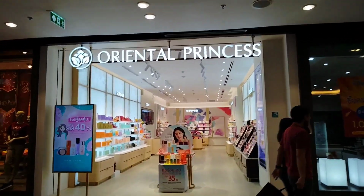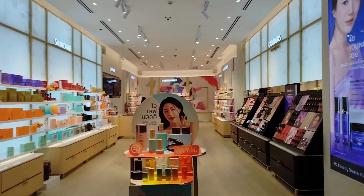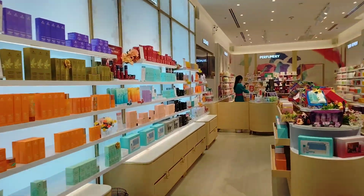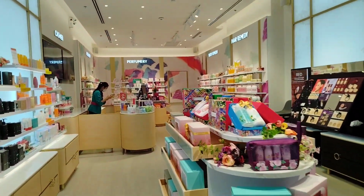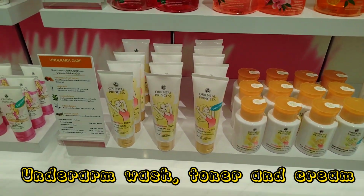Next favorite shop, Oriental Princess. So this one, what is it? These are Thai products. And I happen to have a few favorites from this shop. So these are what I buy here.